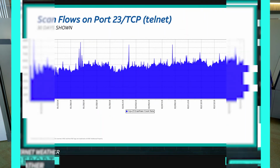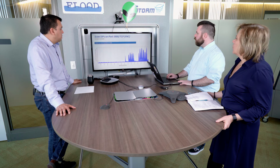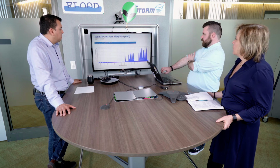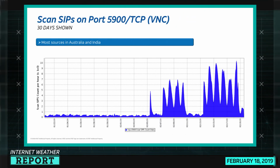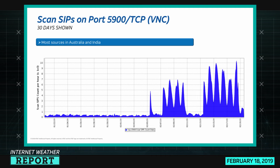Scan flows are slowly trending upwards in the last 30 days, but not a huge lot of moving and shaking there. Port 5900 did make it to the top 10 this week in terms of scan sources, and you can see it's gotten pretty spiky. That looks like that same daily pattern that we've seen before in other places like SMB. So I imagine these are a bunch of Windows machines that are being power cycled daily, wherever they happen to be. And most of the sources are in Australia and India for this one. I'm not sure what the significance of that is, but it is interesting.